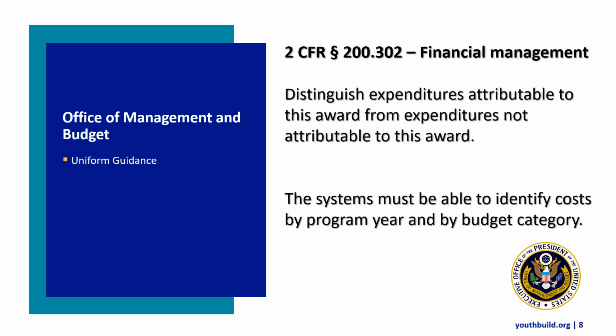When it comes to the implementation of the grant, it is important to assess a program's ability to manage federal funds according to the standards of 2 CFR 200.302 on financial management, which says a program should be able to distinguish expenditures attributable to this award from expenditures not attributable to this award. To define distinguish here in a nutshell, the program should be tracking funds by source and application. An AmeriCorps program should be able to tell us what the money was used on at the expenditure level.